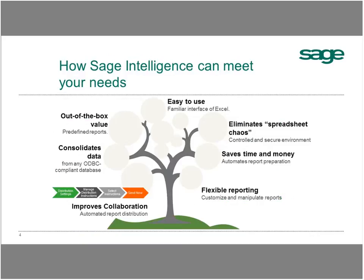And the reason why Sage Intelligence came into existence is we did want to investigate this spreadsheet behavior that everybody has. It's become the standard workaround for everyone to get access to the data inside of Sage 100. But it can lead to some issues, and it's what we call spreadsheet chaos. These are version control issues, security issues, and of course the fact that it is more of a manual process, so it can tend to be error-prone.